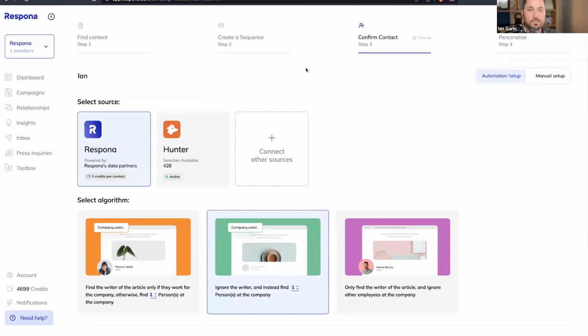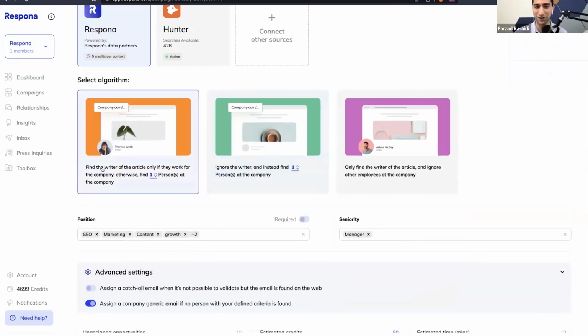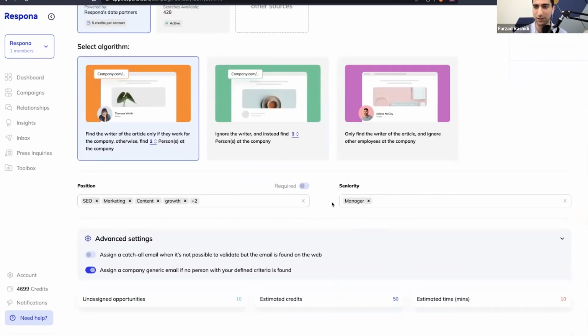Yeah, that makes complete sense. You don't have to do any of that stuff. So I can just tell Respona, hey, go find a writer, but only if they work there. Otherwise, just go find 1, 2, 3 people at the company who match this position or seniority criteria, someone with words like SEO, marketing, content in their job title. And as a last resort, if you couldn't find a person, then go find a generic email of that website, for small websites that don't have a fancy content manager. Yeah. So start from the writer, then a content manager, then a generic email.